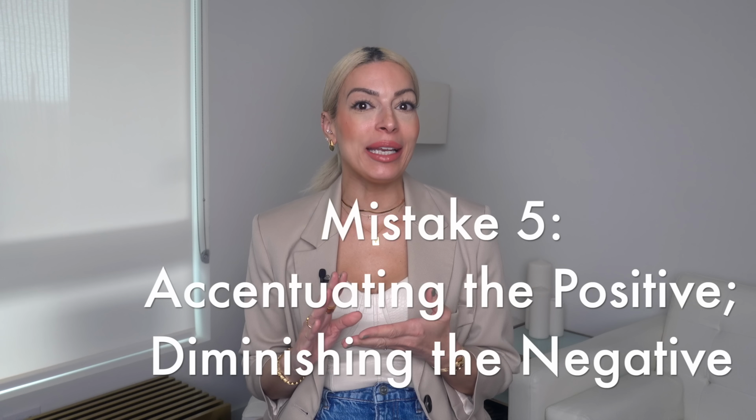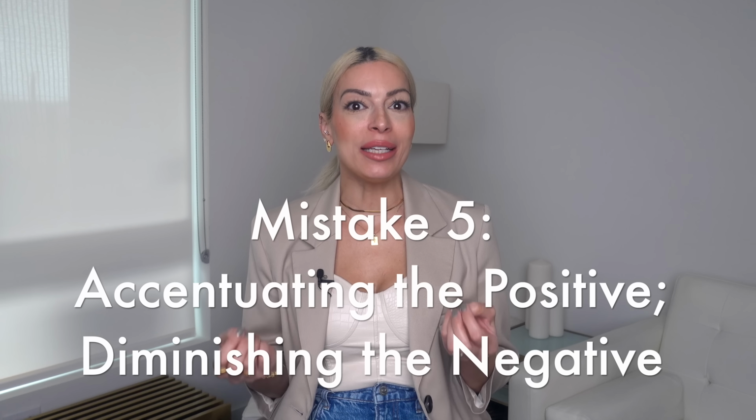The next styling error you might be making is accentuating the positive and diminishing the negative. I know that's a fashion rule you've heard for years, but I have a little twist on it which I think will make more sense. The saying is not exactly true when it comes to knowing your body type, because it's not to be taken literally. The best way I can explain this is taking the apple body, for example.